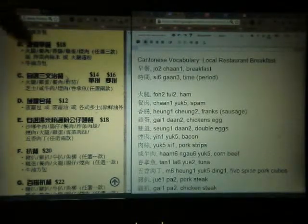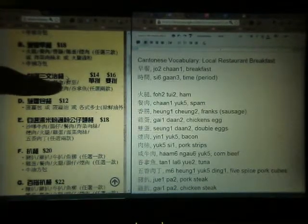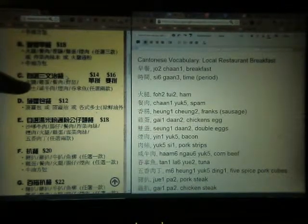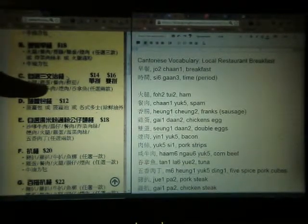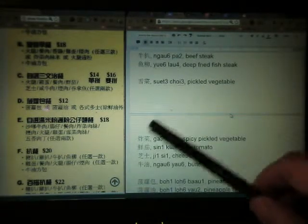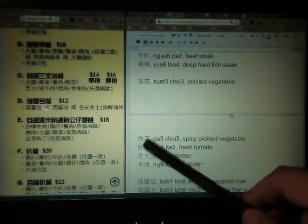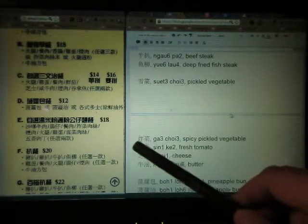And your third option is 自選三文治餐. 三文治 is borrowed from English, sandwich. 自選 means you can choose it by yourself. Again, you see a list of different things. You should be familiar with 火腿 is ham, 雞蛋 is egg, 餐肉 is spam. Oh, you have another word, 鮮茄. 鮮茄 is just fresh tomato. 鮮 means 新鮮, fresh. 番茄 means tomato. Sometimes we abbreviate and say 鮮茄.